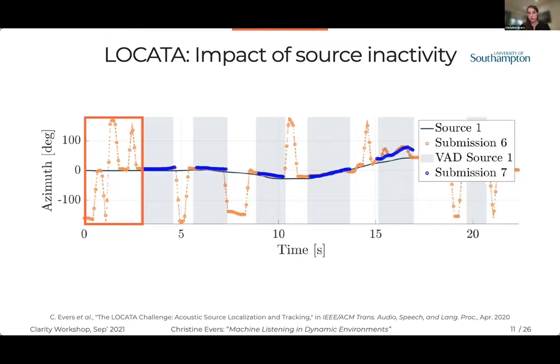Naturally, these issues can be overcome by pre-processing the signals using a voice activity detector. For example, you could very simply monitor the received signal energy compared to the ambient noise level.